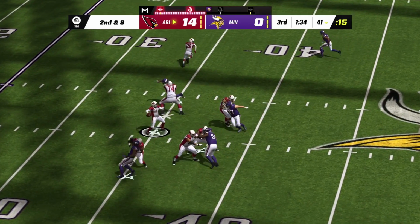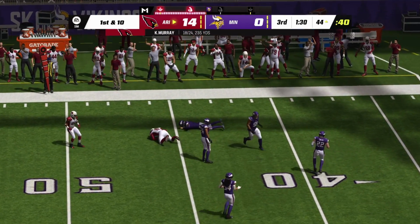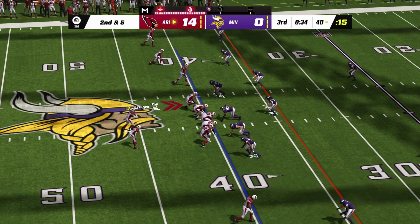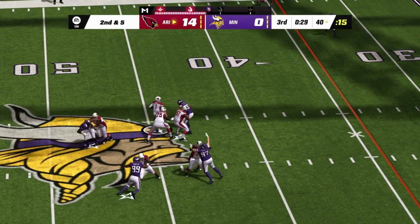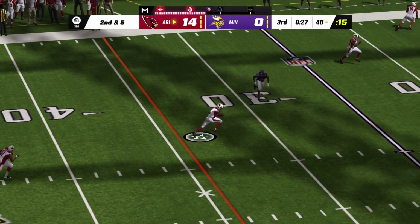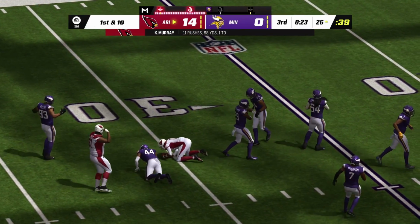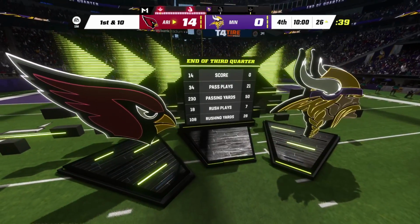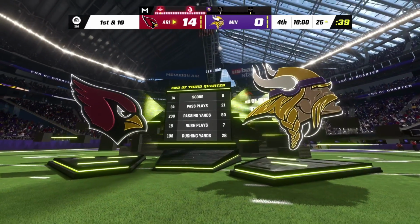From the 41, Murray. Caught left side, Hopkins. Looks like that discipline came to the front there, didn't it? They were able to hold him for a short gain when he took off running. From the 40 now on second down, Murray. And he goes down at the 26. And as they come to the line, they will not be able to get off another play as time has run out on this third quarter.